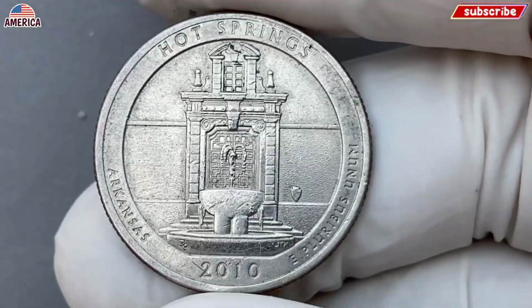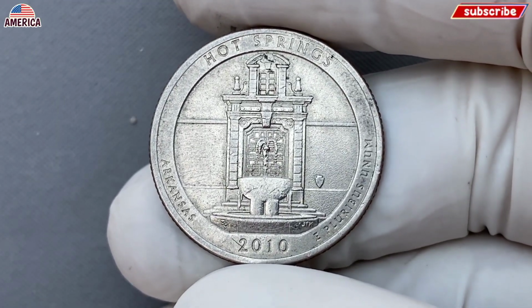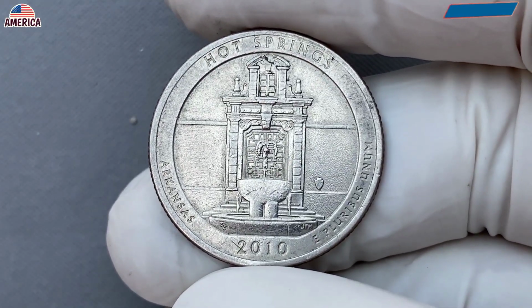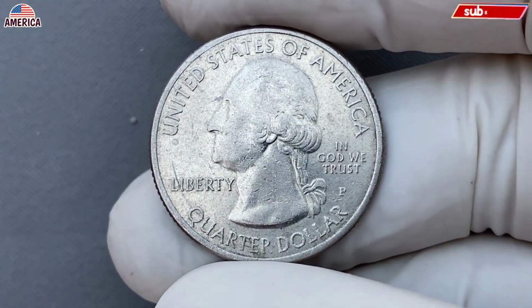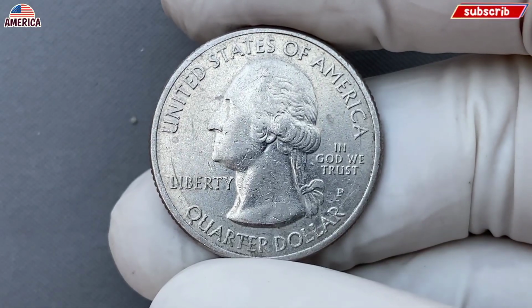Let's dive in. First, we are diving deep into one of the most fascinating quarters from the United States Mint, the 2010 Hot Springs Quarter. This coin is not just a regular piece of currency. It holds a special place in the hearts of numismatists due to its remarkable rarity and the unique minting errors that have catapulted it into a league of highly sought-after collectibles.